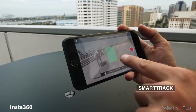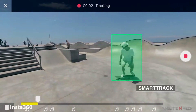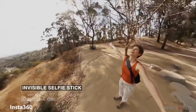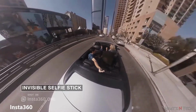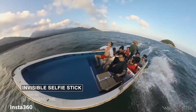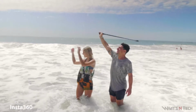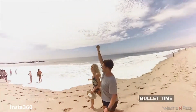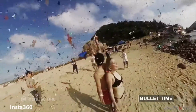Smart Track follows a subject and puts it center frame, so that you can be your own camera crew. Attach our purpose-built selfie stick, and it disappears from your shot automatically. Once it's gone, you've got a flying camera. Which got us thinking, what else can you do with a stabilized camera and invisible selfie stick? For the first time ever, epic bullet time shots are easy.